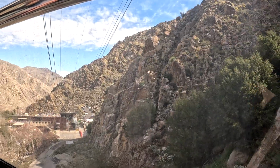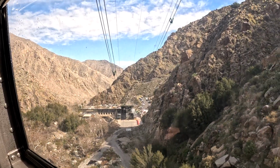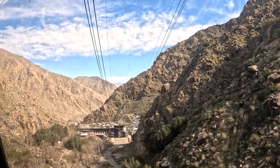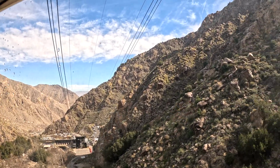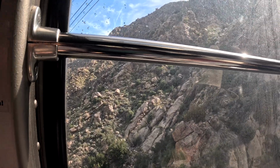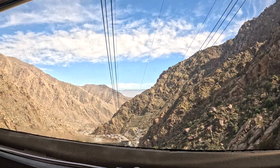The high country of Mount San Jacinto State Park, at an elevation of 8,516 feet above sea level. We'll travel over 2.5 miles of cable that rise well over a mile measured vertically. At the top, the temperature averages some 40 degrees cooler. The wildlife will change, and the trees, flowers, and shrubs will be different.